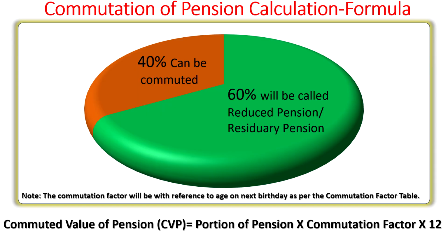And commutation of pension, here we can see the commutation of pension calculation and the formula. 40% can be commuted, as we have seen, up to 40%, any amount you can commute, and the 60% will be called the reduced pension or residuary pension. The commutation factor will be with reference to the age next birthday as per the commutation factor table. That commutation factor table I will show you in a while.